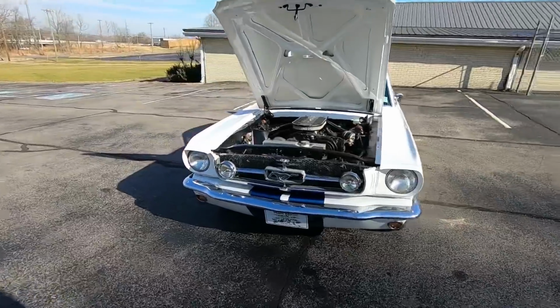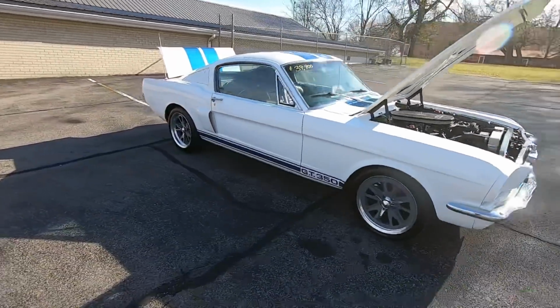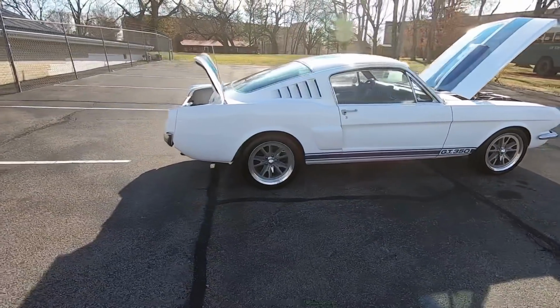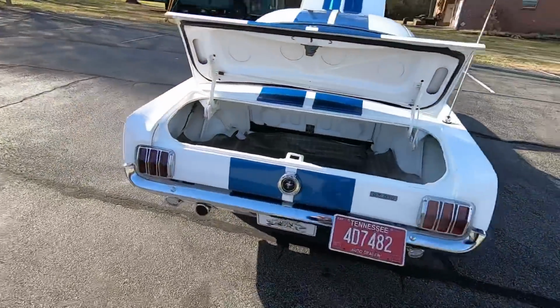This is Nick up here at Maple Motors in Hendersonville, Tennessee. We're going to do a walk around on a 1965 Mustang. This one here is, I believe, a 302 under the hood. It's got a 5-speed transmission. Seems to run and drive pretty good.